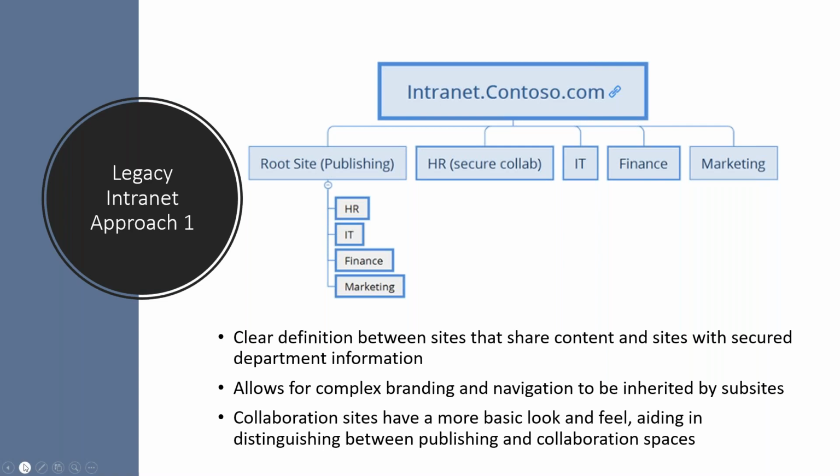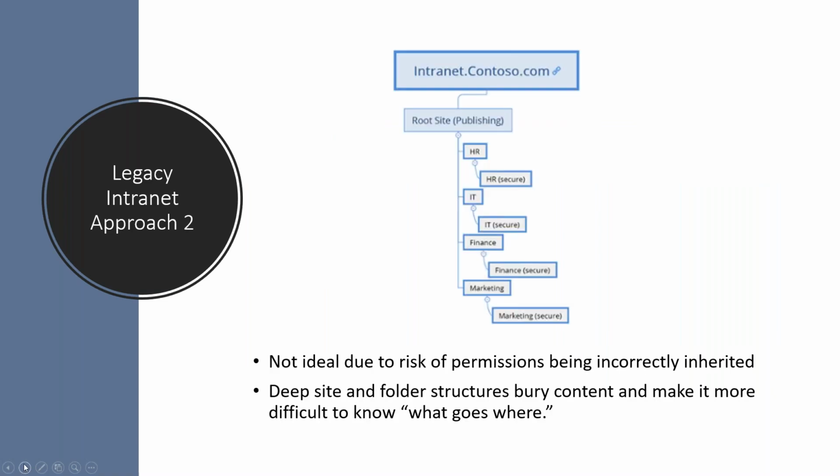Let's look at option 2 for the legacy intranet approach. That one's kind of deep, right?